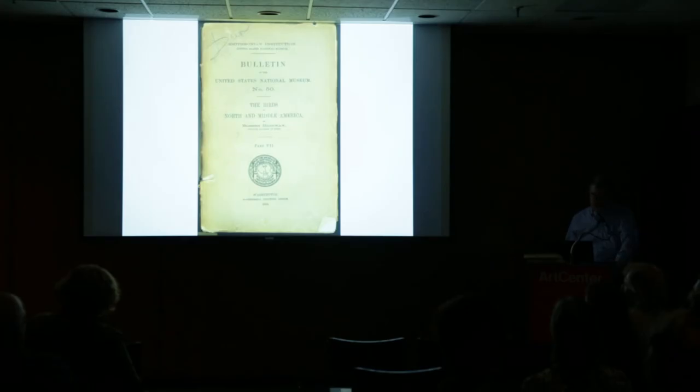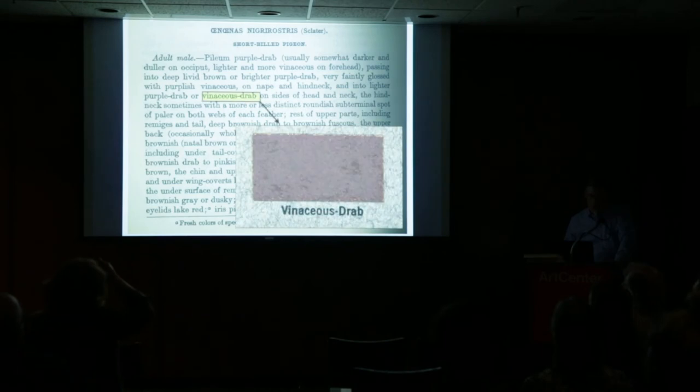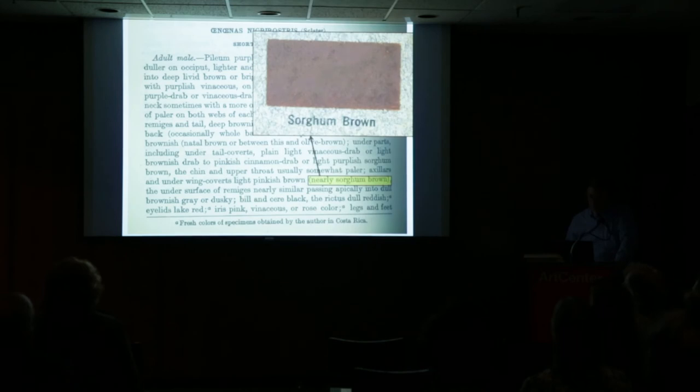So Ridgway, who published a number of things on birds, and you'll get a sense for, I don't want to say tedious, you'll get a sense for the scientific rigor of his language here. Look at this, it's all one sentence, I think. He's trying to attend to it with nearly military precision. But then if you go down, he's got a color called Venetian Drab, and he's got a color swatch for Venetian Drab. He's got one for Sorghum Brown, and there's nearly Sorghum Brown, and so on.